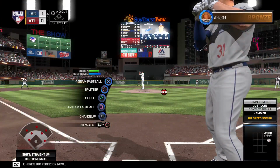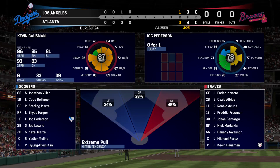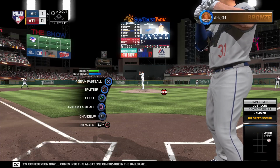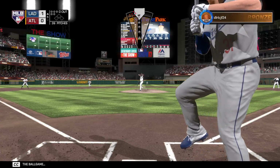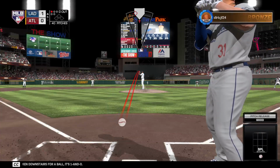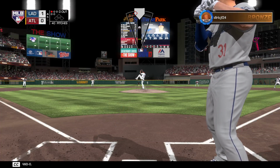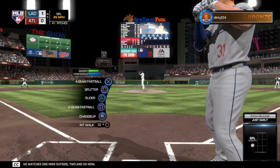Here's Jock Peterson now, leading off for the Dodgers, the left fielder, number 31, Jock Peterson. First pitch of the inning is taken downstairs for a ball. It's 1-0. And he watches one miss outside. 2-0 now.